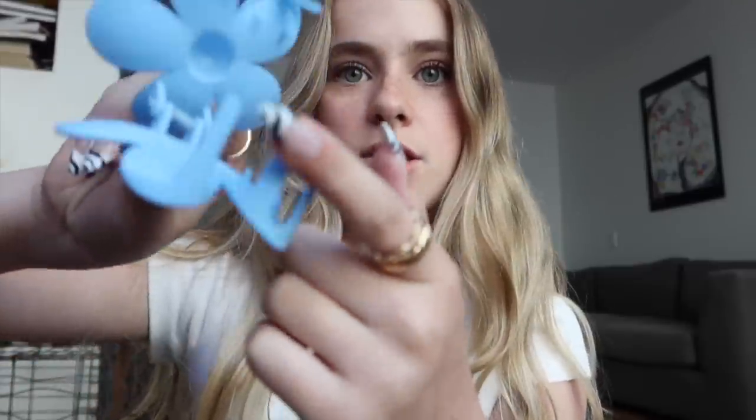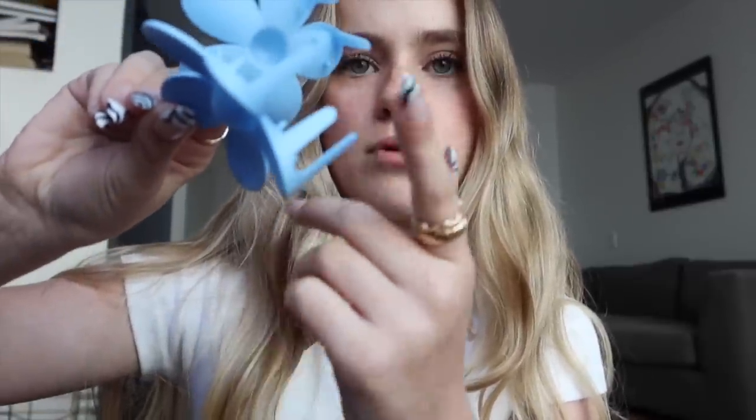I got this little blue one because blue is one of my favorite colors. But yeah, I didn't even mention that this is a claw clip. I'm pretty sure I did. Did I? I can't even remember. But yeah, it's really, really cute. It has these three little prongs on each side, and then these even tinier ones on the inside, so it holds your hair.